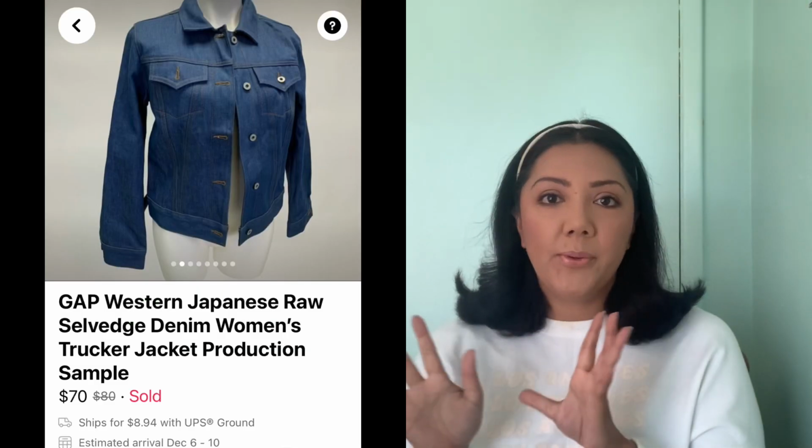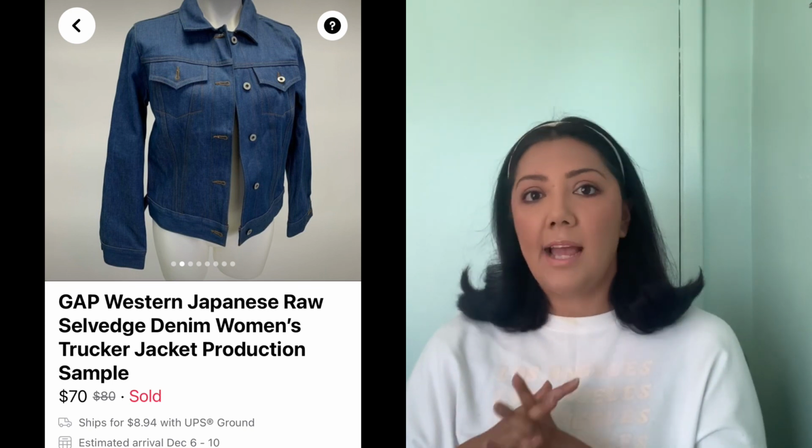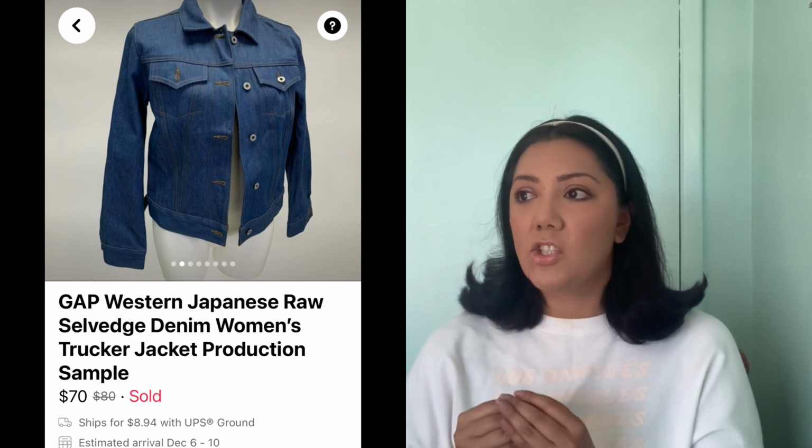So I listed my items and I was panicking because my first sale didn't come until November 17th. So November 17th, we're going to go into my first sale. And it was this Gap dead stock denim jacket. I knew that this was going to sell when I saw it on the rack. It was dead stock denim from the 90s. And if you've ever seen a pair of unwashed, raw Levi's 501s, that's exactly what it looked like: raw, indigo blue denim. If you see anything like that, pick it up because it's worth money.